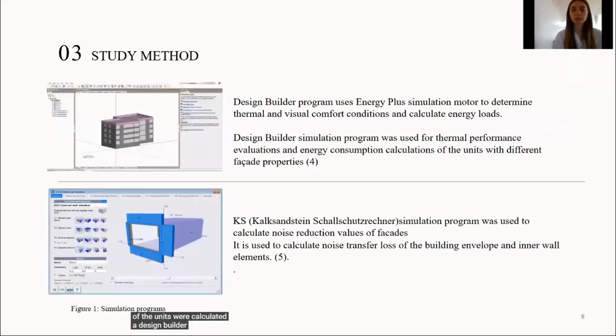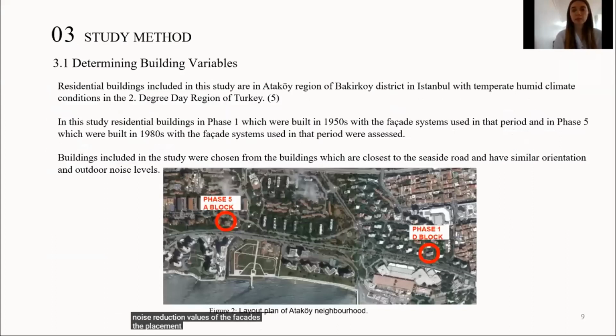DesignBuilder and KS simulation programs were used in the study. DesignBuilder was used in the thermal performance calculation, and KS was used to calculate noise reduction values of the facades. The placement of the blocks is shown in figure 2, and the residential buildings included in this study are in the Ataköy region in Istanbul. It has temperate, humid climate conditions.